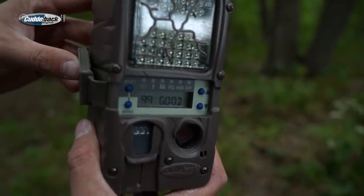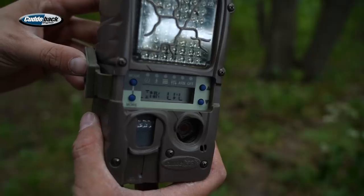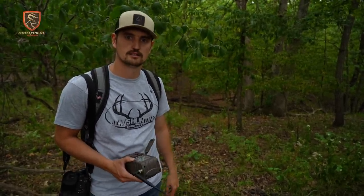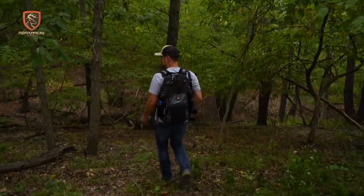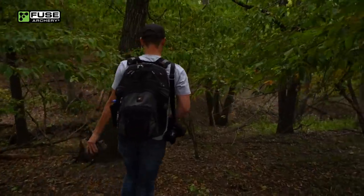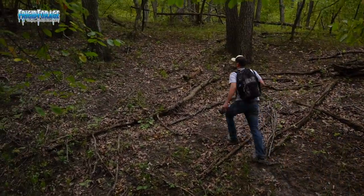So I'm gonna take this as far that way as it's gonna let me, find a scrape or create one internally. And we're obviously not gonna go back there and check it. So hopefully we get some new bucks. If there's a spot that we're going to, I think this is one of them. So pretty excited about this camera, and hopefully deploying it pays off.